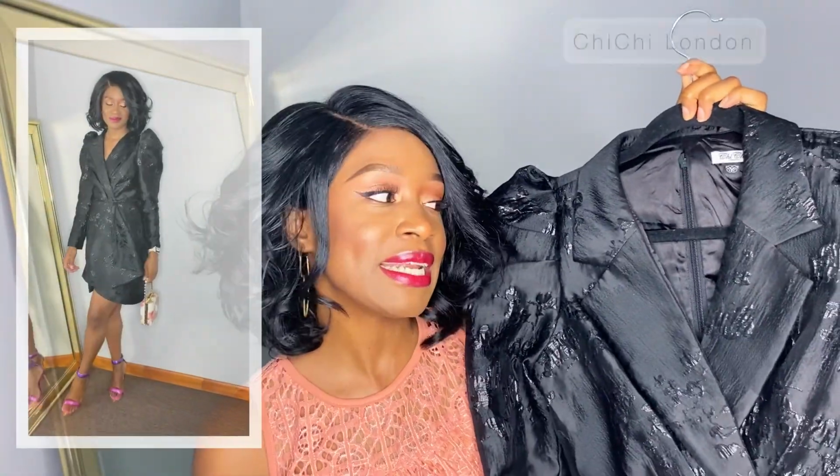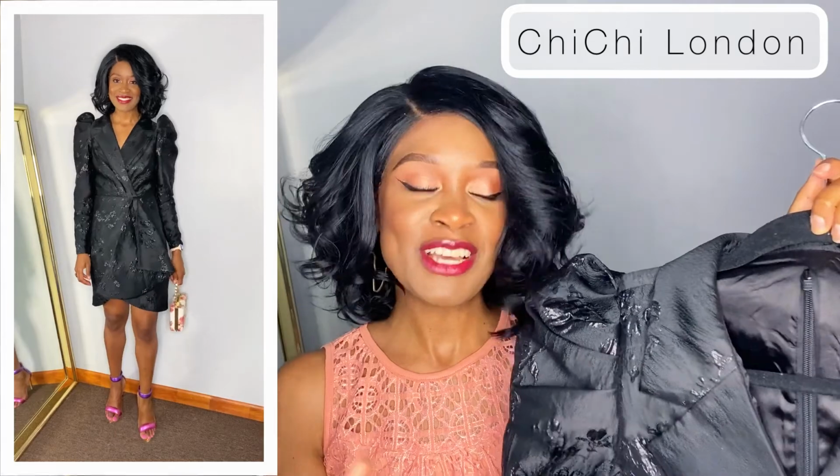The second dress that I'd like to show you guys is this beauty from ChiChi London, and I am obsessed. So in all transparency, this dress was gifted to me by ChiChi London. It was part of a collaboration on Instagram where I basically had to tell you guys what I loved about the dress and also let you guys know that ChiChi London is now launching in the US.